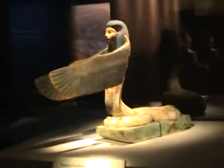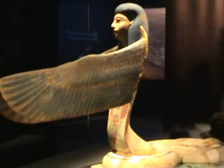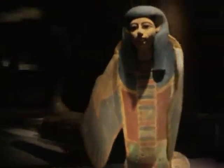Now, the ancient Egyptians believed that if your name lived on throughout history, meaning after you died, if people kept talking about you, you would have eternal life. You would keep living. Now, if that's true, I think Tutankhamun's doing quite well because we're still talking about him today.